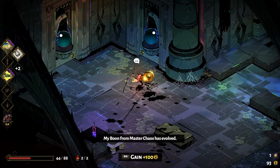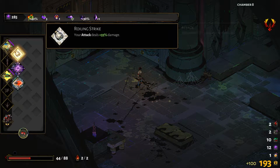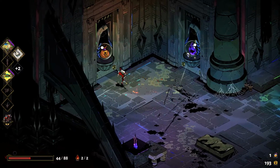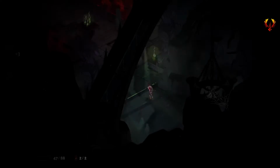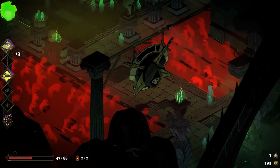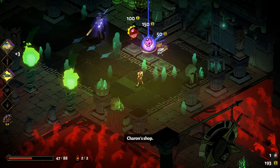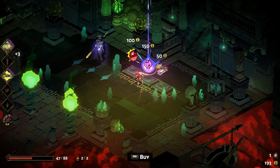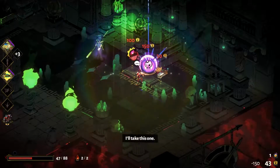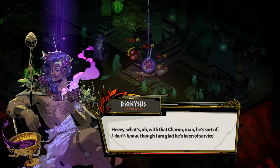My boon from Master Chaos has evolved. Yeah, there we go. So now my attack deals more damage, and we have enough coin. Let's go say hi to Charon. Charon's shop. Ooh, enough to buy something from Dionysus or get health. Dionysus it is. Hey, what's with that, Charon, man?